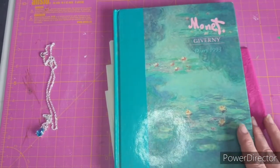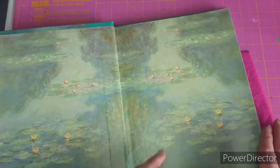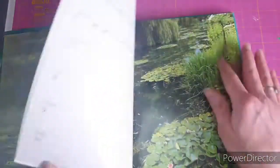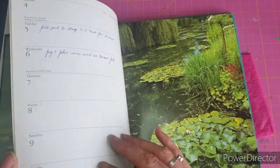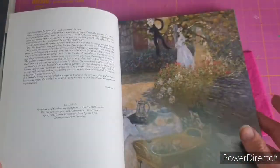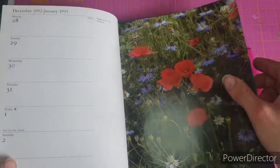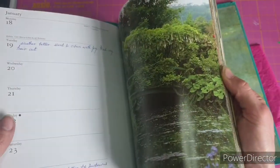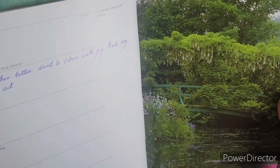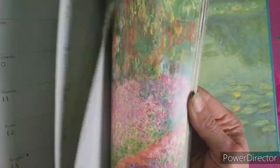And then I found this. This is a diary from 1993. It's a Monet one. Now, when I flicked through it, I thought, you know, I could use these pages on cards. I could literally pull these kind of things out. And then it's not till I got home and started actually looking that I realised she's used it to record events as well. So it's not just a day-to-day appointments diary. At various points in here she's written notes. So 19th January, weather better, went to Oban with Joy, had my hair cut. It's like, great, well done.